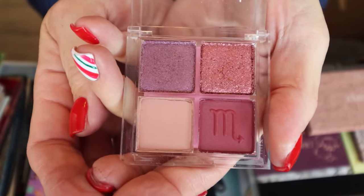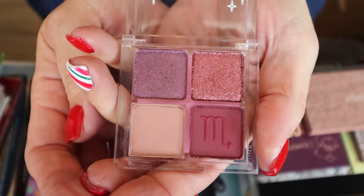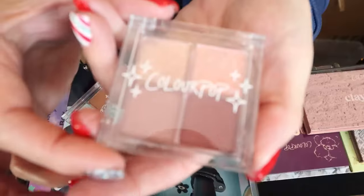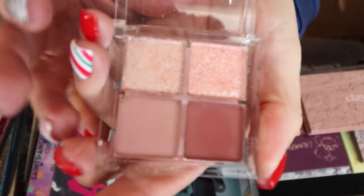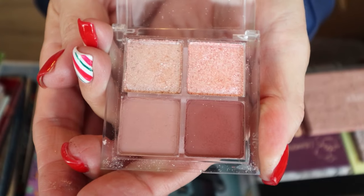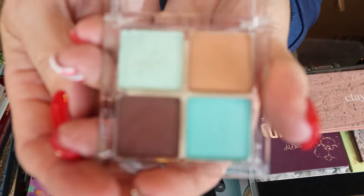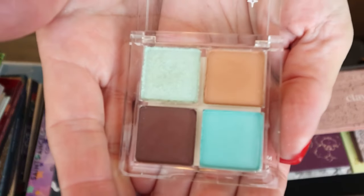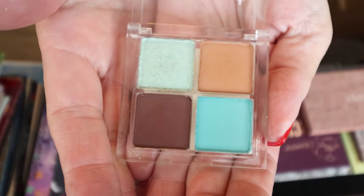This is a Scorpio palette. I kept this one because I'm a Scorpio. Haven't used it since last declutter. So that one definitely is going. And then I have the Sorbet Quad. I never reach for this one. It's just not a color story that I'm inspired by. Little Waffle Cone Quad. Kept this in the declutter last year thinking I would use it because I did like the color story. Have not used it at all.